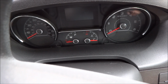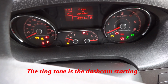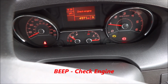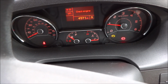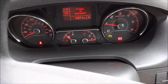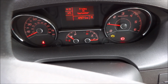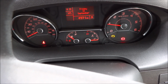Okay, let me show you what happens when we turn the ignition on. There we go, check engine, and a little amber warning light is on. I'm told it's not serious, but unfortunately most of the year I've had this van, that amber light has been on. So we're going to find out what it is, and I'm going to take you with me. Let's get going.